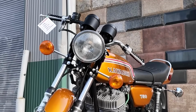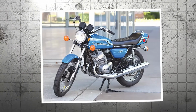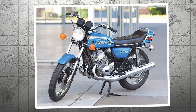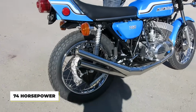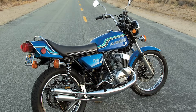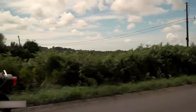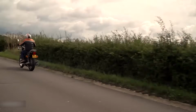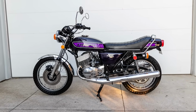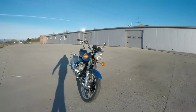The H2 Mach 4 750 was not for the faint of heart. Beneath its aggressive tank and narrow seat sat a 748 cubic centimeter two-stroke triple engine that produced 74 horsepower and 57 pound-feet of torque. That might not sound earth-shattering today, but in its time, it made the H2 one of the fastest accelerating motorcycles in the world. With a top speed of 120 miles per hour and a 0 to 60 time of just 4 seconds, this Kawasaki could embarrass just about anything on the road.